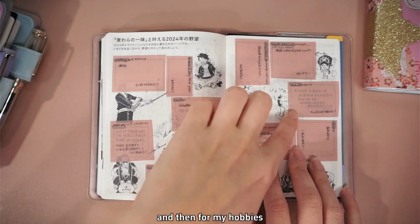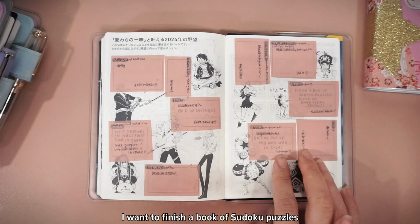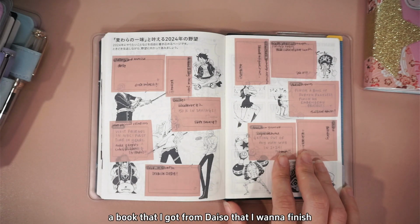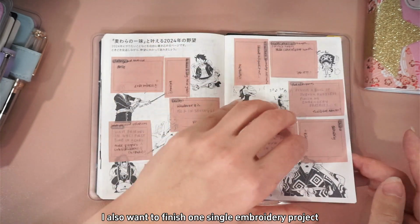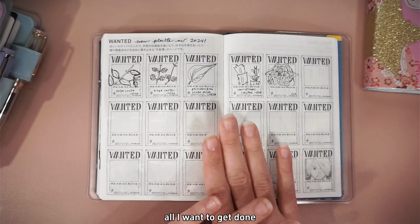And then for my hobbies, I want to finish a book of Sudoku puzzles. I actually really like Sudoku. I'm not that good at it, but I find it enjoyable. And I have a book that I got from Daiso that I want to finish. I also want to finish one single embroidery project. And that's it. That's all I want to get done.